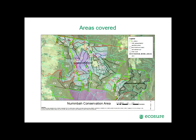So at the moment, you can see on this particular diagram here, this is the site, all broken up into zones. The purple areas are where the nature refuge has been placed over certain parts of the site. That's where some of the threatened species have been installed. I can't tell you exactly where they are, or I'll have to kill you.